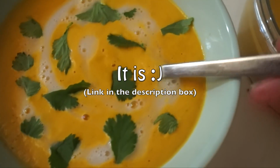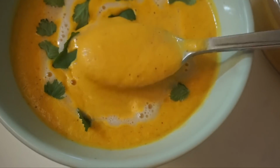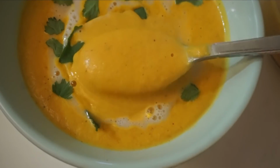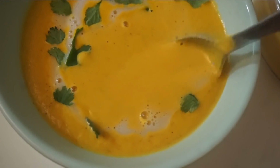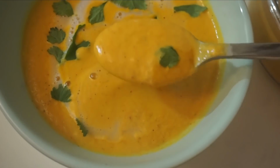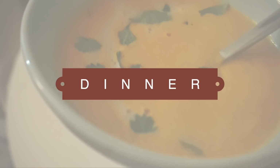But I always do this just to make sure that I got all of the measurements right and that it's really easy to replicate at home, because I want you guys to be able to make it. And honestly, this is one of my favorite soups that I've ever made. It's just so delicious and creamy. I topped it with a little bit of cilantro and coconut milk. So this is gonna be like my appetizer while I make dinner. Yum!